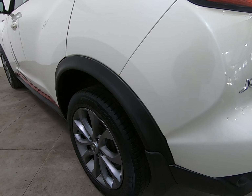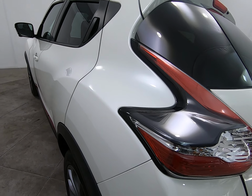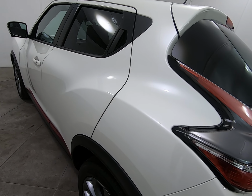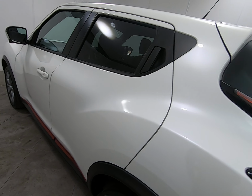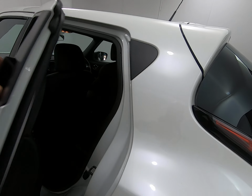I've already mentioned the plastic arches free from any scuffs or marks. Can't see any chips or scratches to this rear panel. Moving on to the door, exactly the same. Once again, just get a close-up to the door edge to highlight there's no chips.